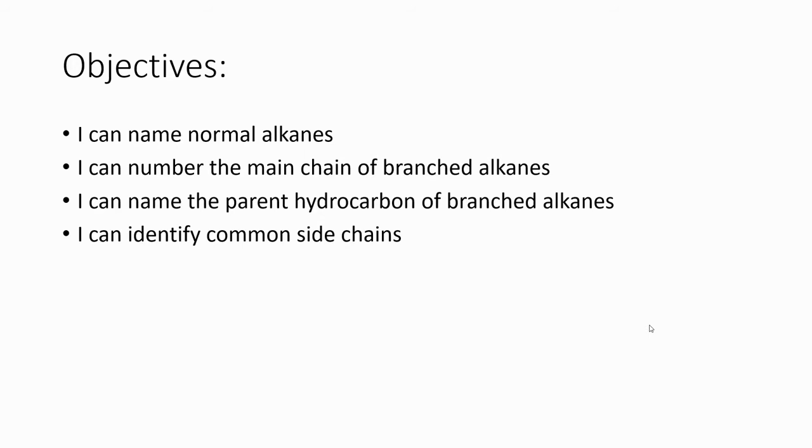So we're going to talk about naming normal alkanes. We're going to talk about what that is. We're going to talk about naming branched chains and identifying the parent hydrocarbon of a branched chain alkane. And then we're also going to look at some side chains. So I have a handout somewhere for chapter 12.